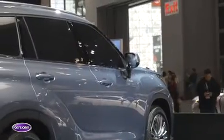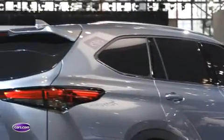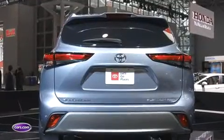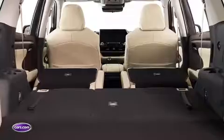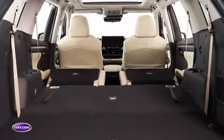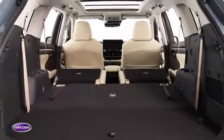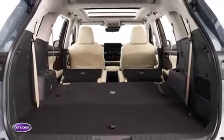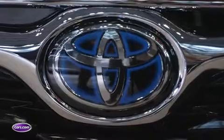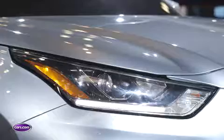Now, behind the third row, the prior generation was dinged a little bit for having a pretty tight cargo area with all 3 rows of seats up. With this redesign, Toyota's still a little bit coy with exact cargo specs that are comparable to the prior generation, but we measured, and it is a couple inches deeper now, seemingly, than the prior generation that we also measured. Comparable now to a Honda Pilot's space behind the third row, so kind of a step in the right direction there.